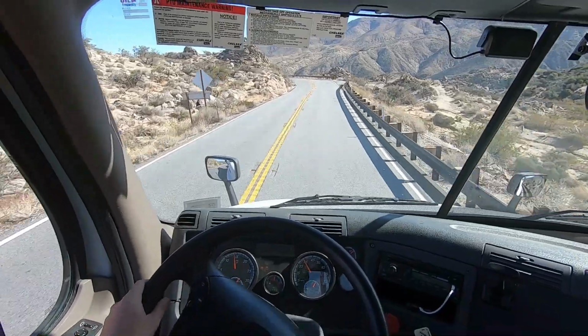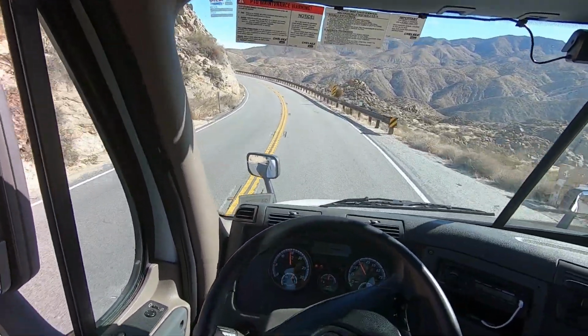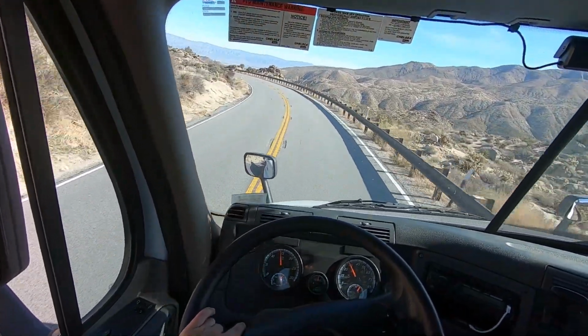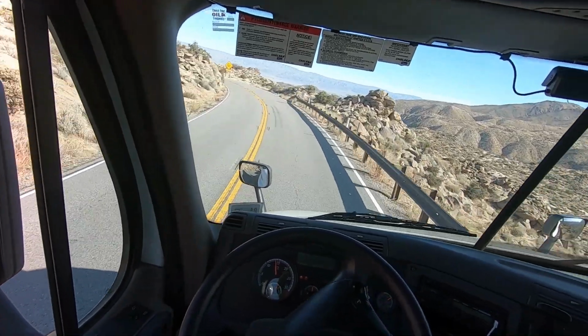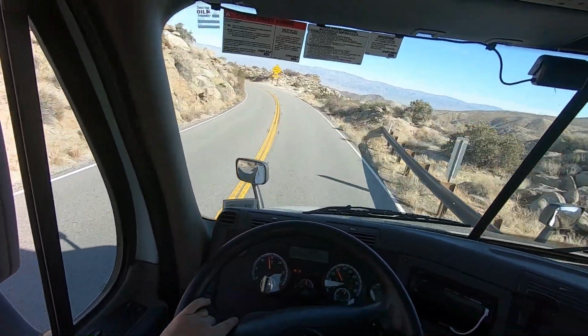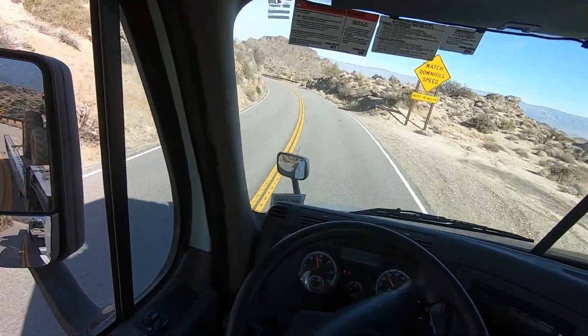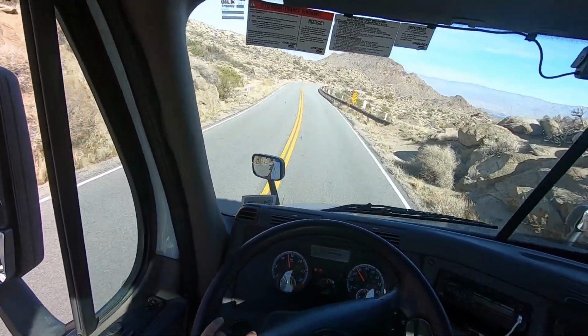A lot of people like to fly down this hill because it is a nice road for driving a sports car. But that also entails people flying off the cliff. I should have had the camera rolling, but there was a guardrail blown out back there where a car went off the cliff. So yeah, we're gonna just take it nice and easy down this hill.